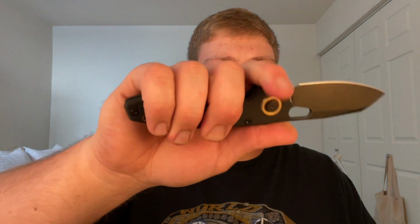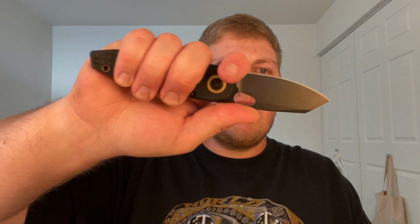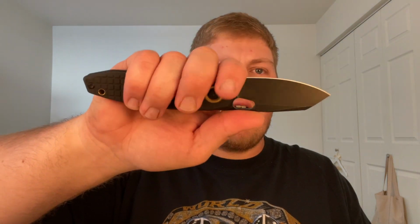Good in hand. Choked back, I can get all 4 fingers on the knife. The frag aluminum feels really good. There is internal milling on both sides, but this is a pretty hefty knife. But it feels good in the hand. Choked up, pretty nice as well. Get a good grip there. No blade play. This thing locks up really, really tight.